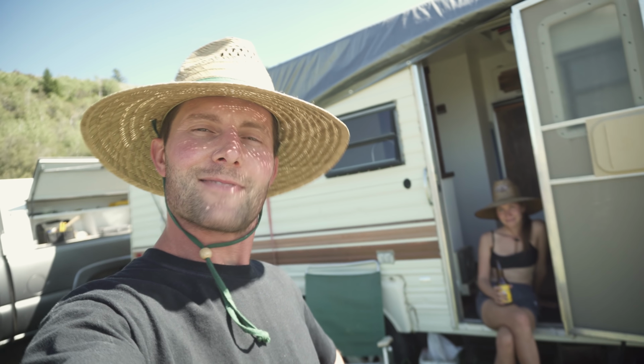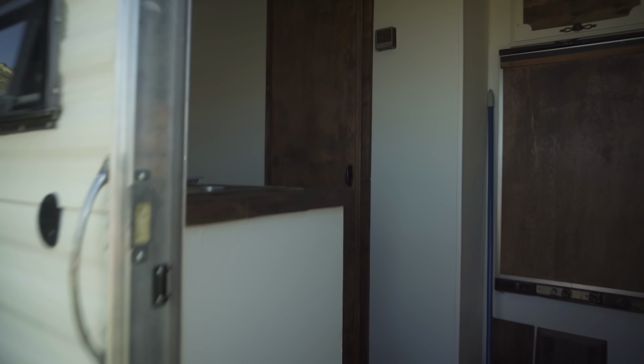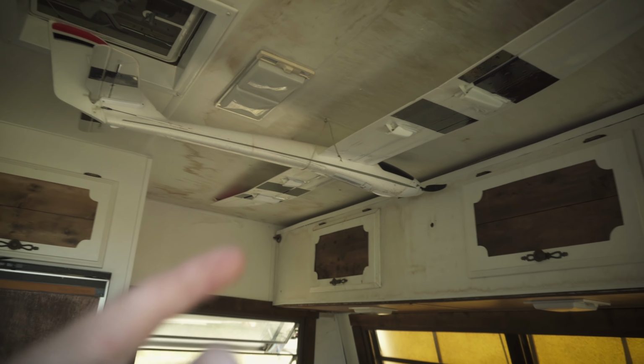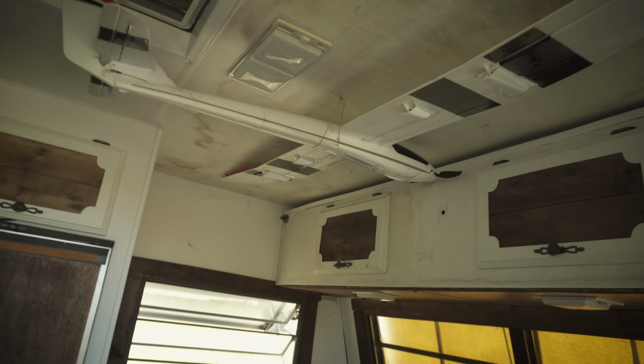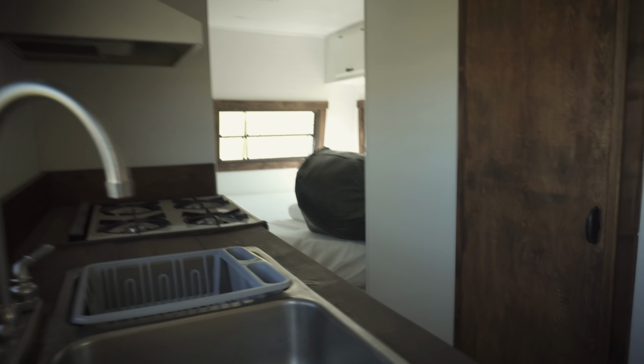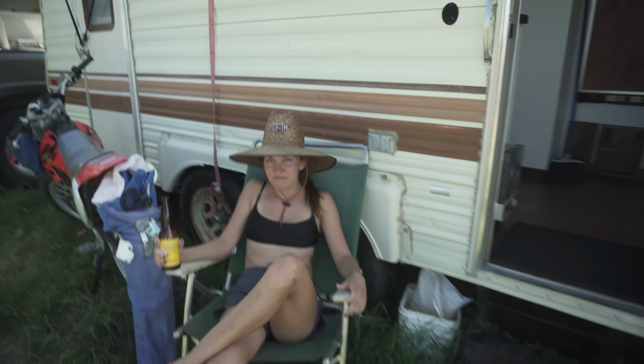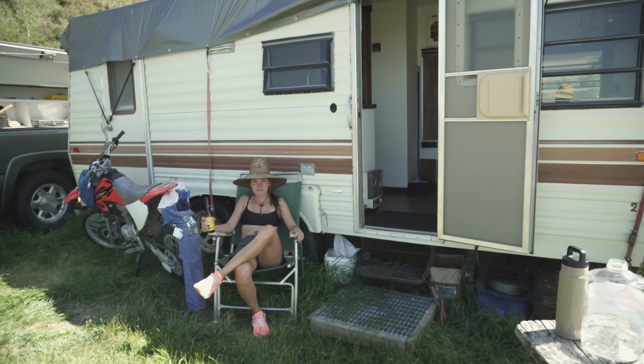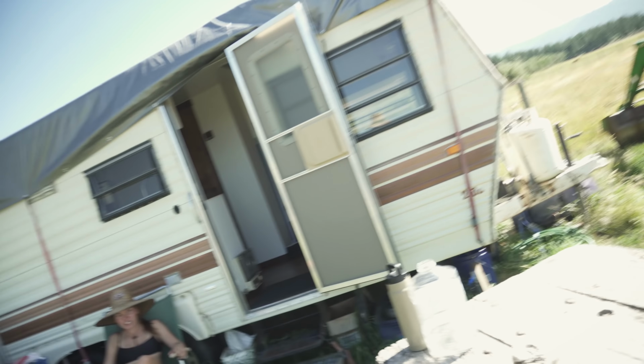This is one fancy, nice camper. You guys want to see inside? All right, let's go inside. As you can see, did a little remodeling in here. And then the rain came and destroyed it. Not too shabby. Where we hang out by the trailer, drink beer, and life's good.